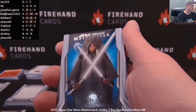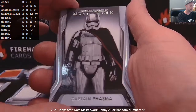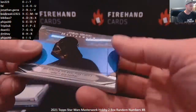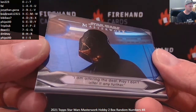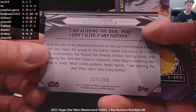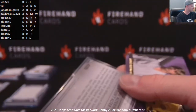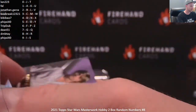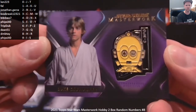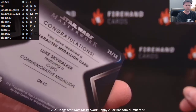0 spot, number 10. Ahsoka Tano, blue, number 4. Captain Phasma, 22. And number to 299, I am altering the deal. Pray I don't alter it any further. 227 of 299, that's 7 spot, Dean Lee. And we've got a purple Luke Skywalker with C-3PO medallion, serial numbered 39 of 50, the 9 spot, Phi-Psi 40.